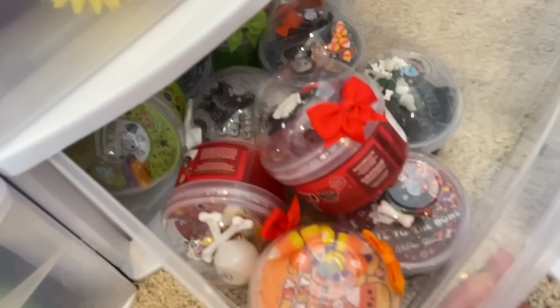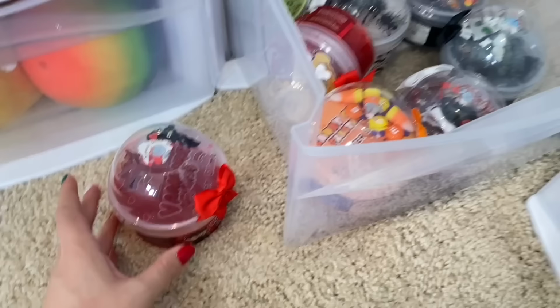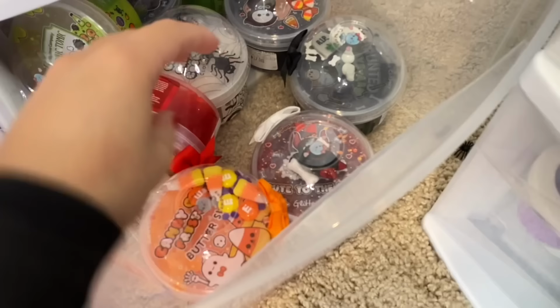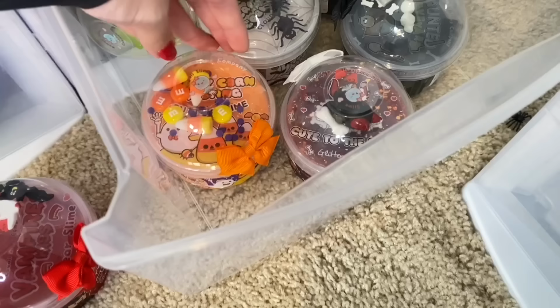And now, okay, this is the start of my slime collection obsession. There's more where that came from, so hang tight because we're gonna be here for a while. So in here, we have my Halloween kawaii slimes. I'm obsessed with the kawaii slime company. I'm actually thinking about getting a circular rotating shelf with different layers to keep my slimes on because I have so many. And when they lay on their sides like this, sometimes the cap comes off and it's just a big mess. So honestly, I might be making that investment soon.